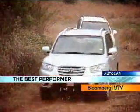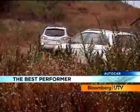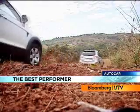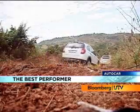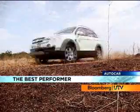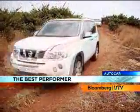All three of these soft-roaders use independent suspension all around. The Santa Fe and the Captiva have the bigger footprint. However, over the rough stuff, both these soft-roaders feel a bit unsettled and tend to be a bit fidgety. When it comes to comfort, it's the smaller X-Trail that cruises ahead.